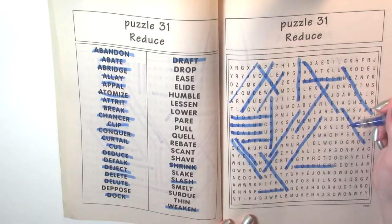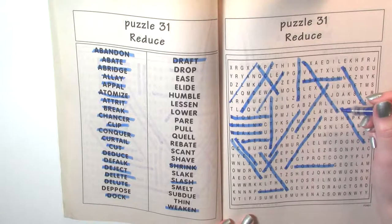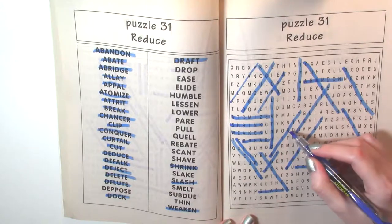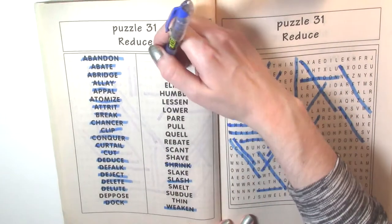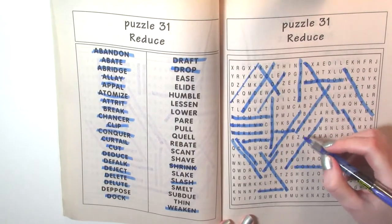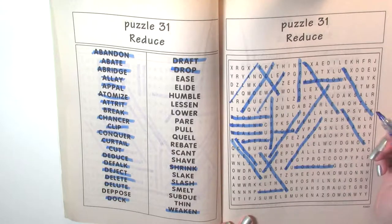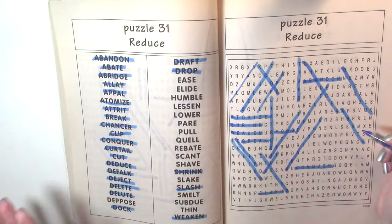Okay. Depose and drop. They've got to be around here somewhere. Drop. Depose. Drop. That looks really weird backwards. It definitely doesn't look like the right word. Okay, but I found it. So now it's just that stinking depose word. Where is that? It's a D-E. It's one of the D-E's. Why can't I find it?